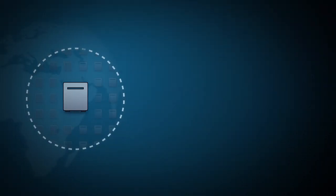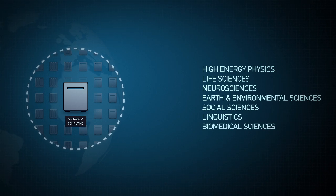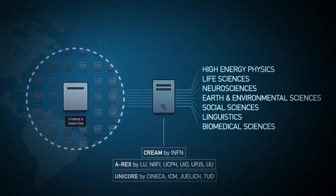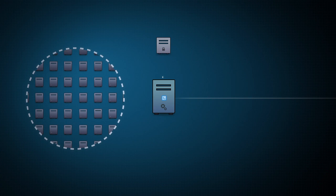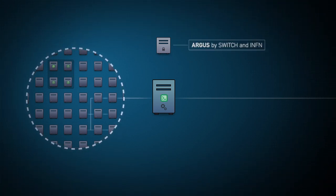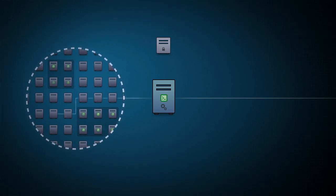Each grid site provides storage and computing to 1 or more scientific communities like high-energy physics, life sciences, neurosciences, or earth and environmental sciences. The queues of jobs coming into the site are managed by EMI services like CREAM, ARC-A-REX, or UNICORE. These EMI services act as traffic hubs for the grid site. They dispatch jobs to available computers and monitor their status. Once authorized by the Argus Policy Service, the jobs are executed on a local computer and run within secure, isolated areas called sandboxes. Security is of key importance and is monitored in all grid services.